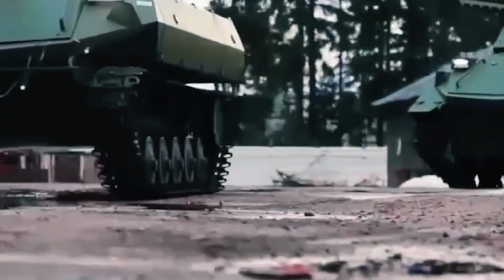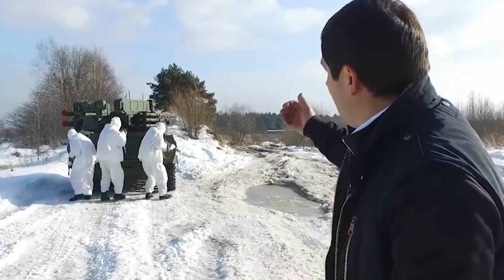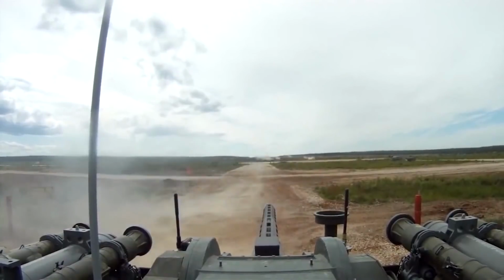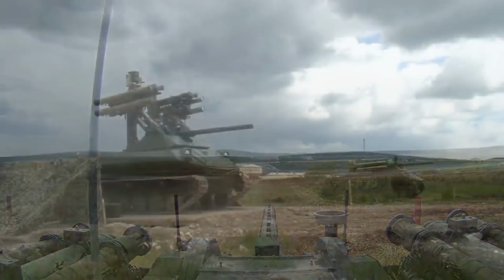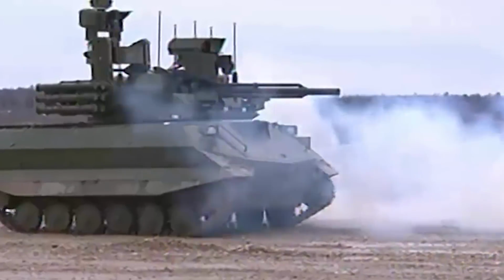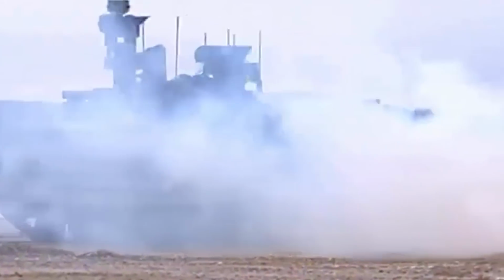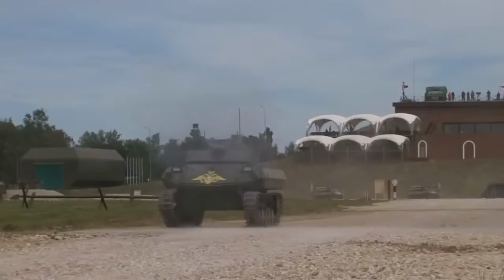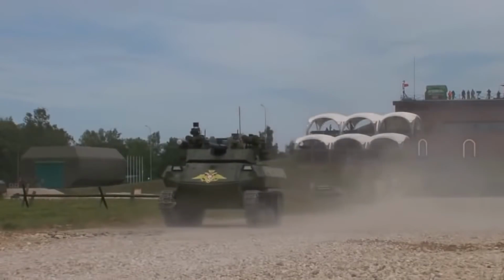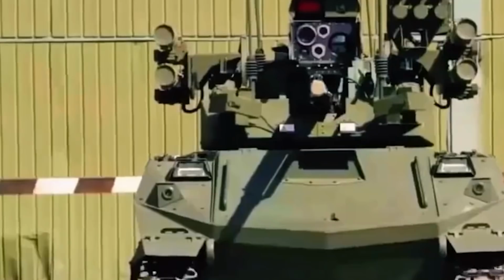Uran-9. Uran-9 is a caterpillar remote-controlled combat vehicle which belongs to the category of UGCV, Unmanned Ground Combat Vehicle, ground-based combat vehicles. Uran-9 is not intended to replace the main battle tanks, T-90 and T-14 Armata, but will be used to support fire special forces and remote intelligence. Its mass is 10 tons.